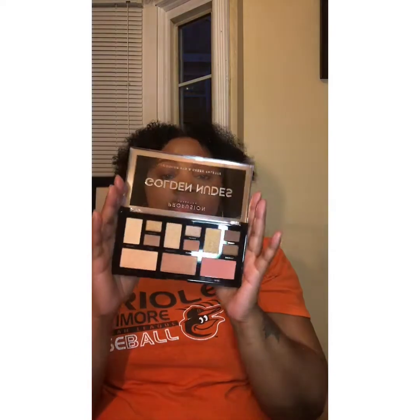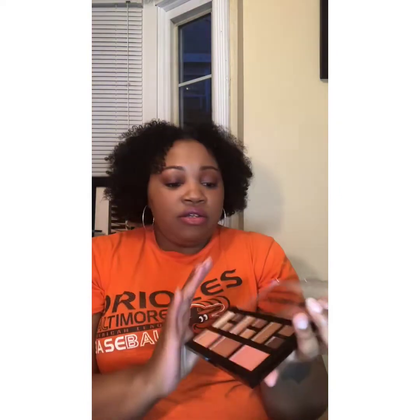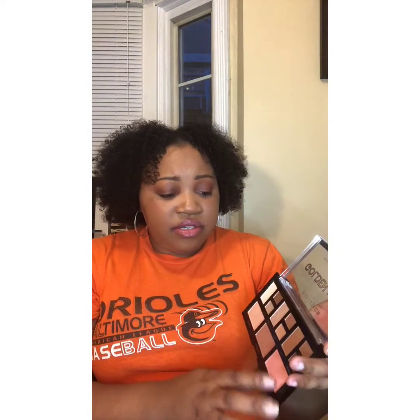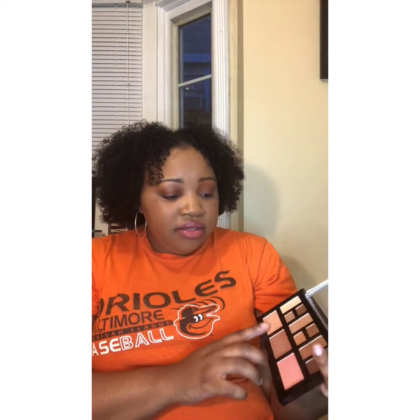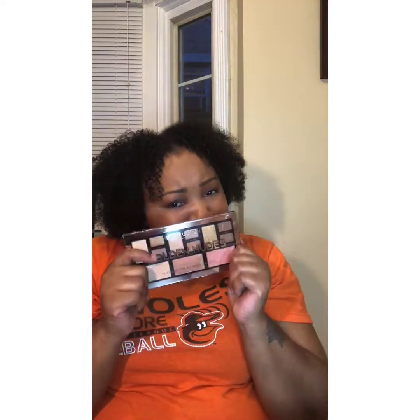But these are some pretty golden nudes, and these are for either your eyes or your cheeks. So any one of these, I can use to bronze, I can use for my eyes, I can use this little blush here, this highlight here, or any of these shades. So it's like a 2-for-1 type of deal. You go, Profusion. Oh, I'm with it.